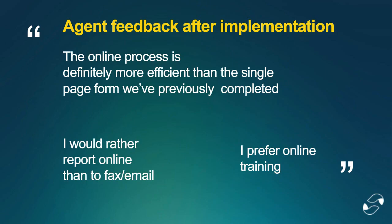After 3 years of submitting adverse event reports to Gilead by emailing a traditional AE form, we made a very smooth transition to using the Reportum digital training and adverse event reporting solution. Feedback from our team reflects the ease of use and preference for the current online process. A few of our staff comments include, the online process is definitely more efficient than the single-page form we've previously completed. I would rather report online than to fax or email, and I prefer online training.